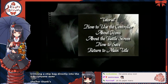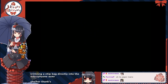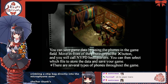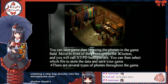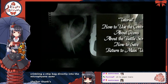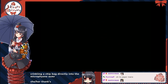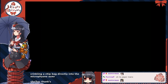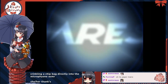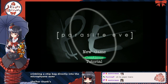Good to know. Alright, we know how to save, but let's just see what they have to say about it. So it turns out I learned the majority of it. Several types of phones in the game. Good thing we know that now. I love that they had a separate menu section for that. Also, tutorial is in quotes, because it's not really a tutorial. At least we learned about the wireframe dome, and its purpose.